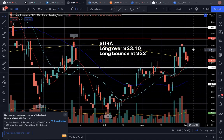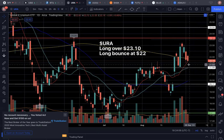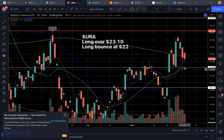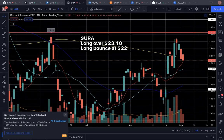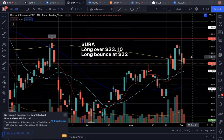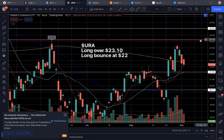So for URA here, I expect it to bounce off of this 10 SMA. And as it's bouncing away from the 10 SMA, I expect the 10 SMA to have a crossover above this 200 SMA, which has been acting as a huge level of resistance for the past couple of months. And as that's happening, I want the 21 SMA and the 50 SMA to catch up. So far, it looks like it's doing exactly that because both of these SMAs are curling upwards, right? This name is looking very, very bullish, okay? And once we move away from the momentum 10 and 21 SMAs, I expect the price to reach $24.